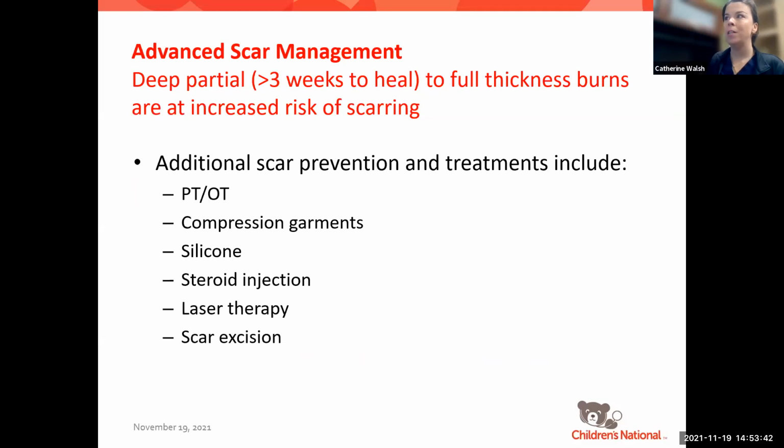Advanced scar management. So anything that's going to take longer than 3 weeks to heal, we are more worried about developing a scar. That could be a thick, raised, firm scar with discoloration. It can be uncomfortable. It can be itchy. It can cause restriction in range of motion. We work with our physical and occupational therapists. We do compression garments, silicone, steroid injection, scar excision, and laser therapy.